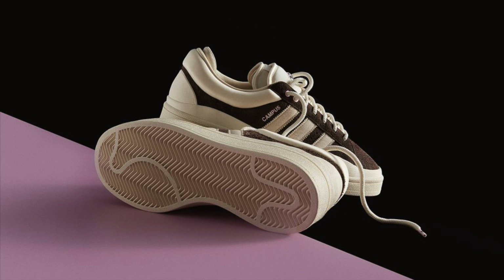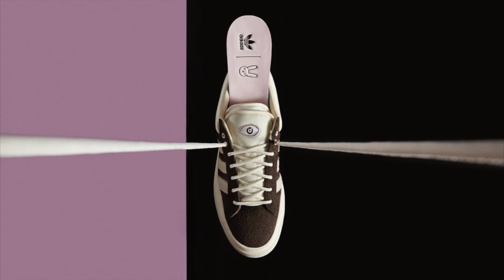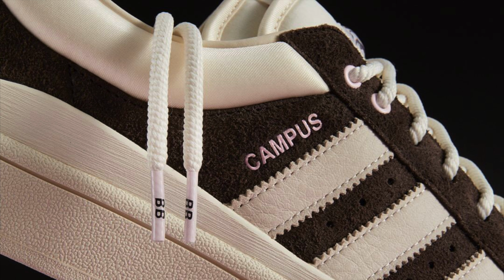Built with a double tongue and double heel construction that has become synonymous with the Bad Bunny drops, the Last Campus to launch in this series features a dark brown hairy suede material detailed by chalk white and peak accents. They're signed off with the Bad Bunny all-seeing eye on the tongue and an Adidas and Bad Bunny logo on the sock liner.